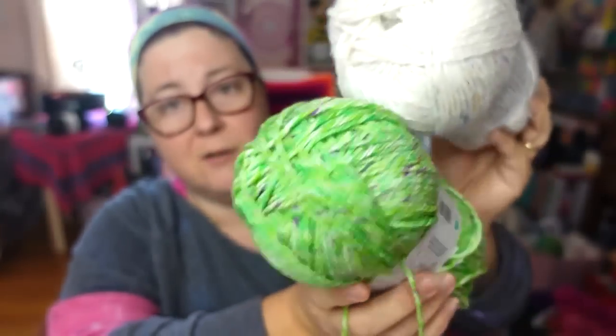So the Fleck is 85% acrylic, 10% polyamide, 5% linen, and these are just 100% acrylic.